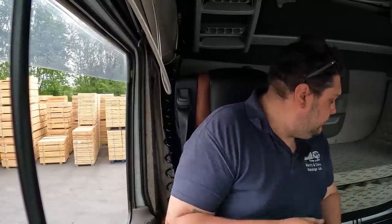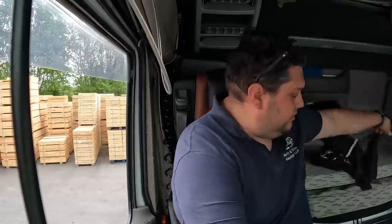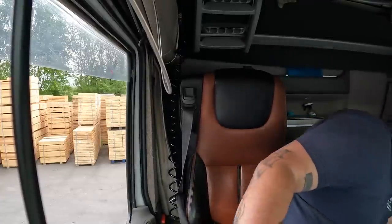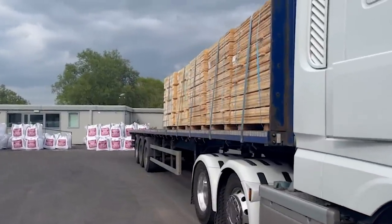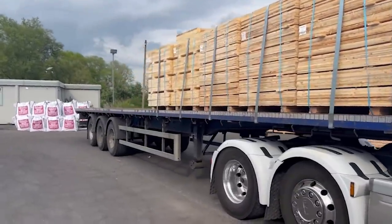Probably get a 15-minute break in actually, because we need a 45-minute break later. So if we can get 15 in now, that'll be good. We get our hi-vis on ready as well. Right, see you in a bit. Right, we are in the process of being loaded, slowly stepping up, and then we can crack on.